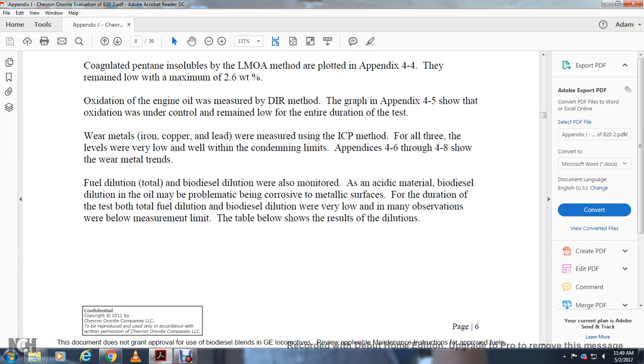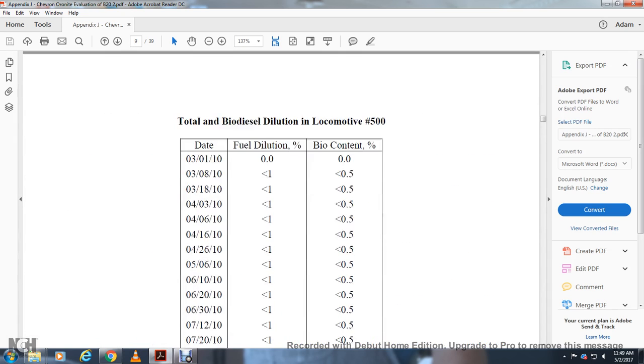Fuel dilution. Total biodiesel dilution was also monitored. The acidic material in biodiesel-diluted oil may be problematic, being corrosive to metallic surfaces. Throughout the duration of the test, both fuel dilution and biodiesel dilution were very low, and many observations were below the measuring limit. The table below shows the results of the dilutions.